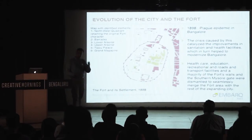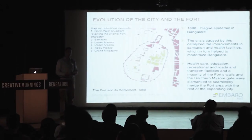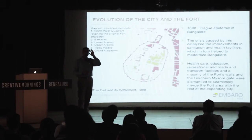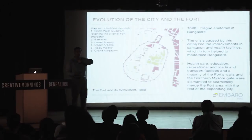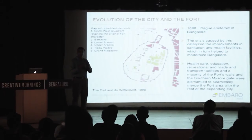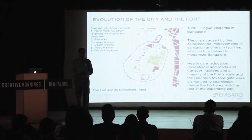Then during our archival research, we also found out that there was a plague in 1898 in Bangalore. There's a plague epidemic, and as a result of that, a big chunk of the fort, the area inside the fort, was demolished to put hospitals. And that basically was an area that the British could control better.